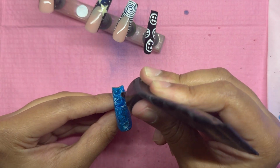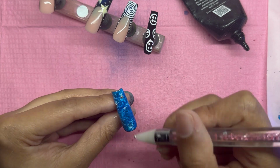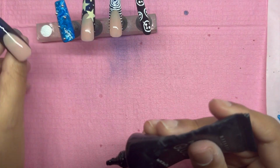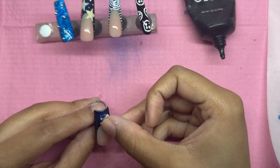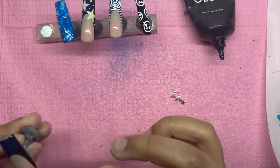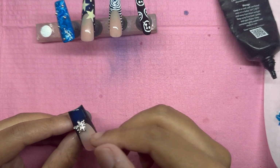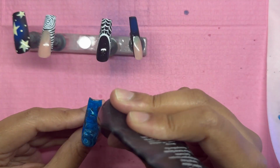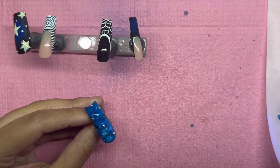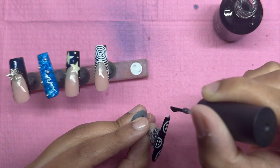Like I do for all of my sets, I always go in with the very last step being charms and pearls and any other attachments I want to add. So I'm just taking my McCart glue, which works like a dream. It's my favorite glue to use when it comes to putting on charms. Just ignore what I did there. I definitely got glue everywhere and I just didn't do it right, so ignore that. But I love McCart. I think it works super well for beginners and just anybody who wants to, or even experienced nail techs as well. I think it's just a really good tried and true type of nail glue.